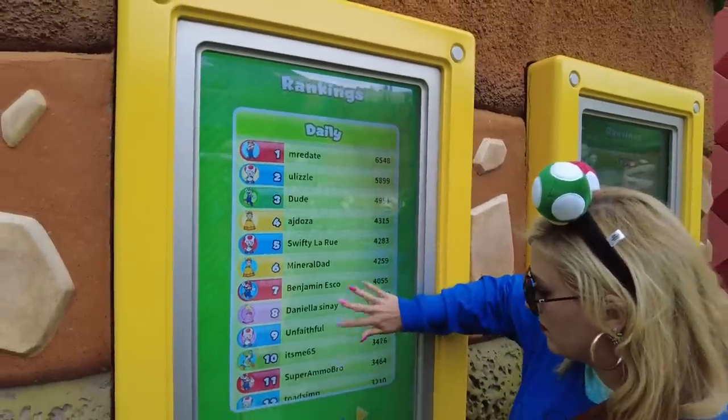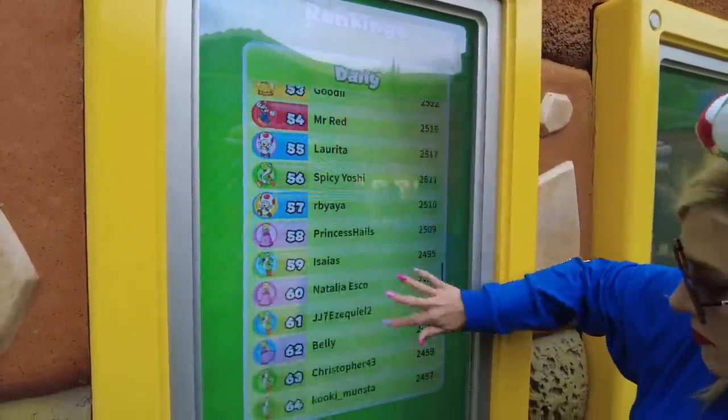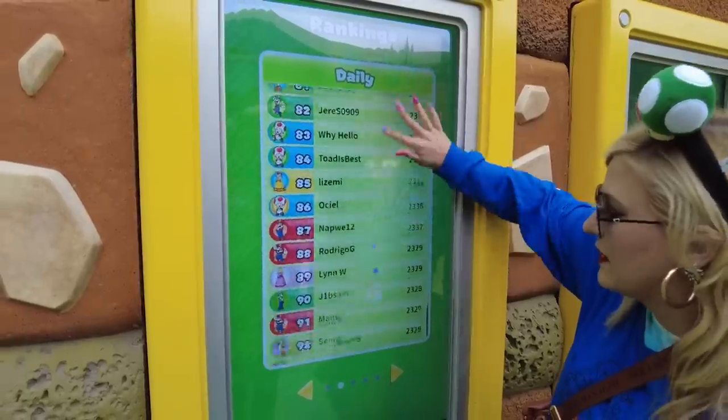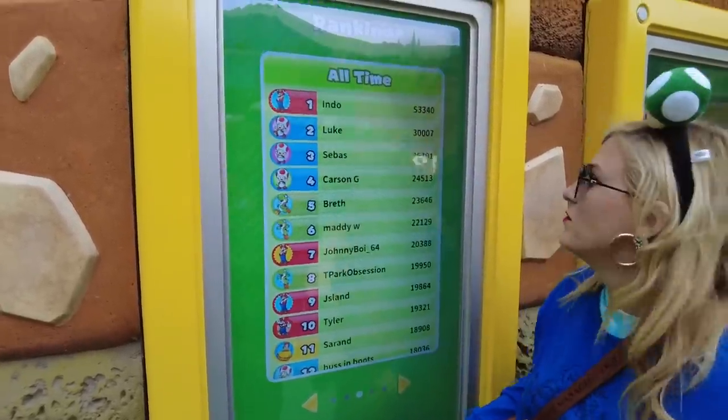Here's the daily leaderboard currently. You can scan down, see all those high scores. Just keep on keeping on. Man, those scores are high. Who knows? We're not going to be able to find Molly in this one, it looks like. And the all-time scores as well.